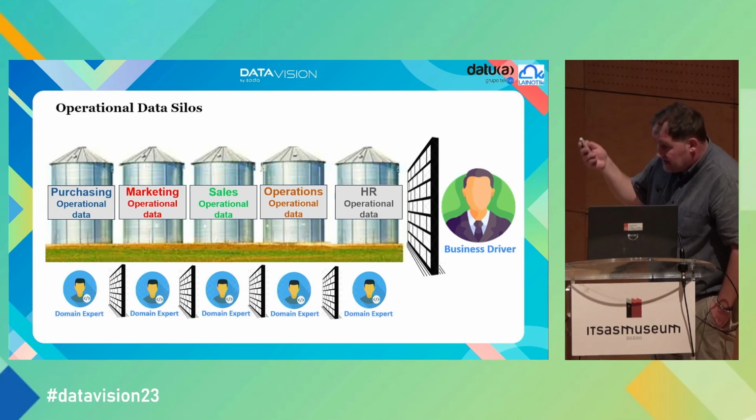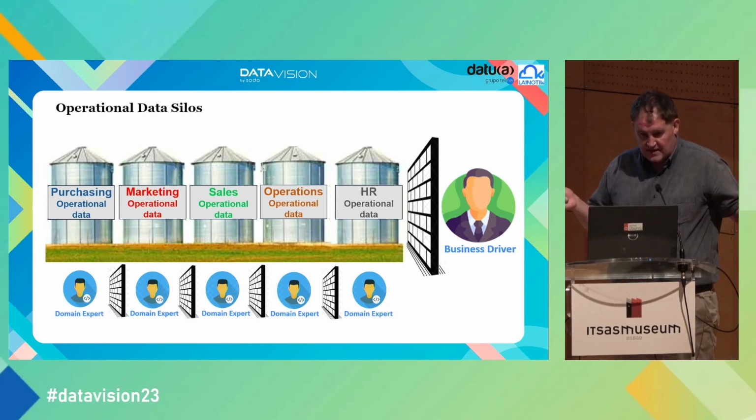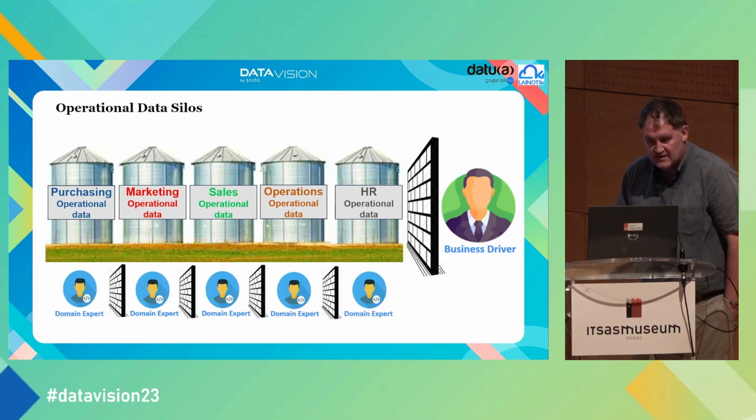So if that's already a reality in the domain area, right, think about the business side. In the business side, they have data spread across different departments or domains, so they really have difficulties to understand and know what data is available.